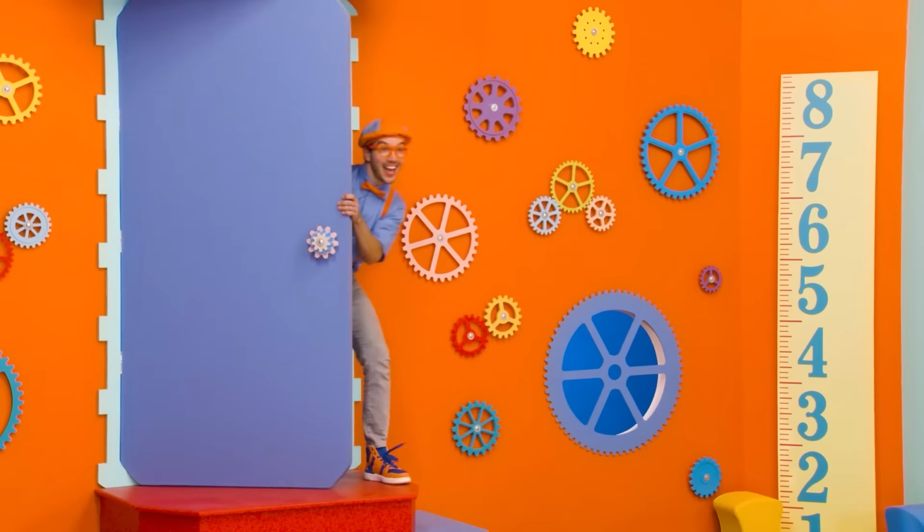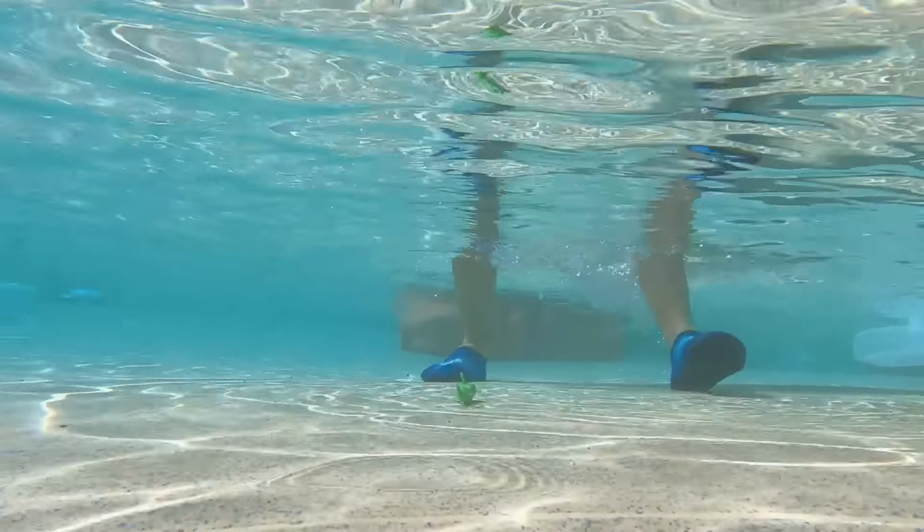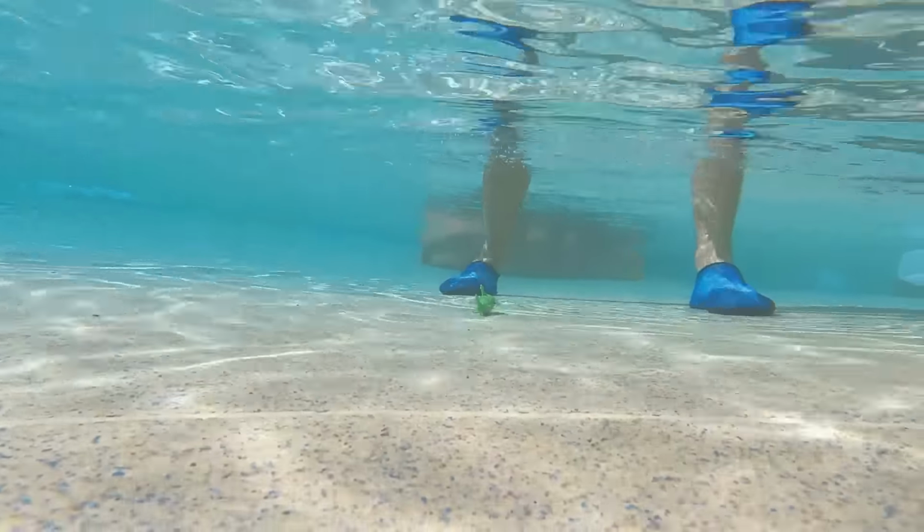Yeah! And now, our shark. Here we go. Good luck. Woo! Whoa! The shark swam all the way to the bottom and sunk. Now, let's see what else.